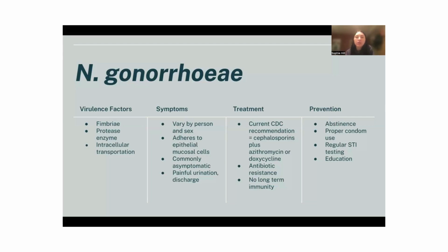And a concern with gonorrhea in this bacteria is that it's developing major antibiotic resistance, and we're currently on our last effective antibiotic for this bacteria, which is clearly a very big public health concern because if it becomes resistant to this last group, then we won't have an effective treatment. And there's also no long-term immunity with this bacteria, meaning that if you get infected once, it's not going to prevent you from being infected again.